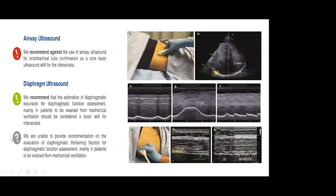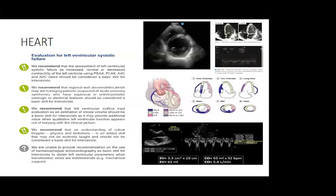However, an advanced version, which they don't recommend, is using the fractional contraction of the diaphragm, which we can use on a patient who has ARDS, who has been sedated, ventilated, and on controlled ventilation also, because the difference in the contraction is a few millimeters. So it needs advanced training to get into these subtle details.